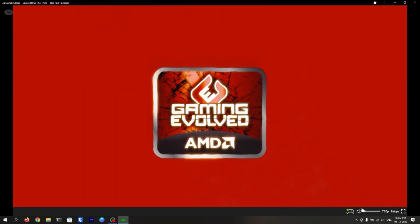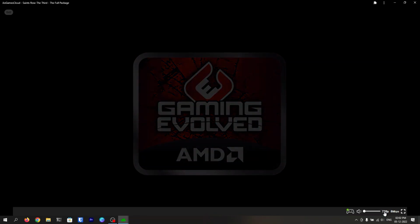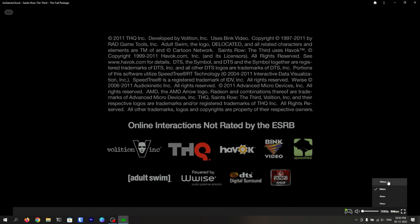Now, the first time you launch the game, it is going to be in 720p and 8 Mbps. Now, if you have a good connection, you could change it to 1080p and also 16 Mbps.